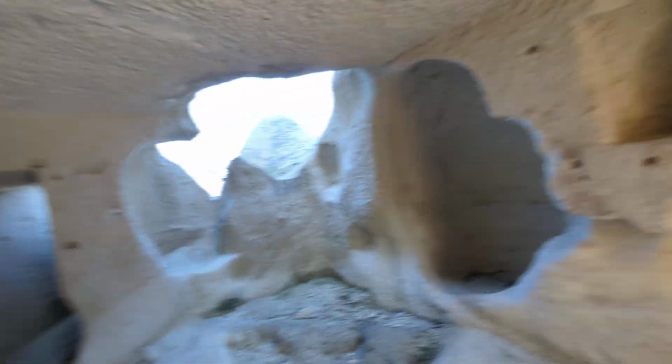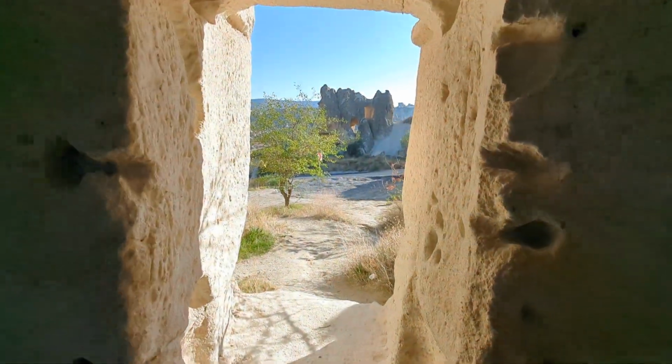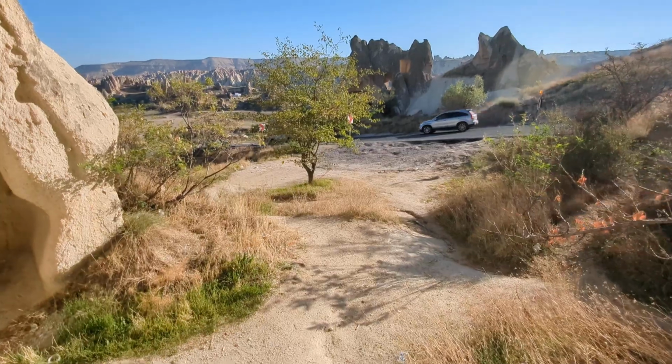I'm going to give you a view of what these people who lived back 2,000 years ago probably saw when they would walk out. Cars, they would see lots of cars, vans, lots of vans, a road.